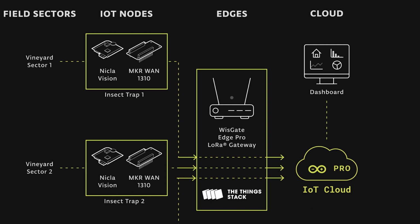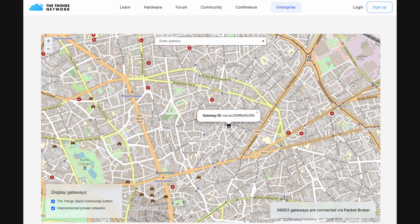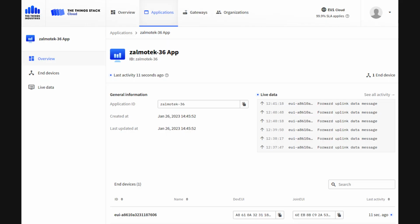The WisGate Edge Pro is registered as a LoRa gateway on The Things Stack platform and acts as an intermediary between the Popillia japonica monitoring system and the Arduino IoT Cloud. All data collected by the sensor nodes can be found directly in the cloud-based dashboard created in the Arduino Cloud.